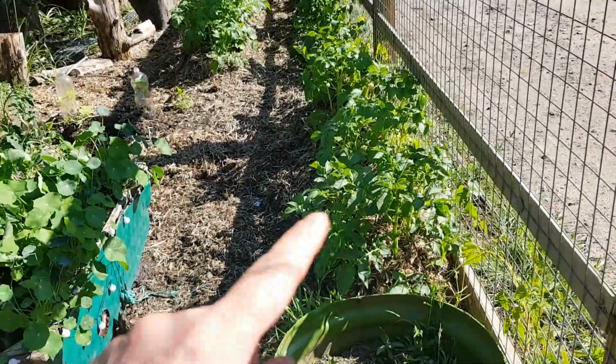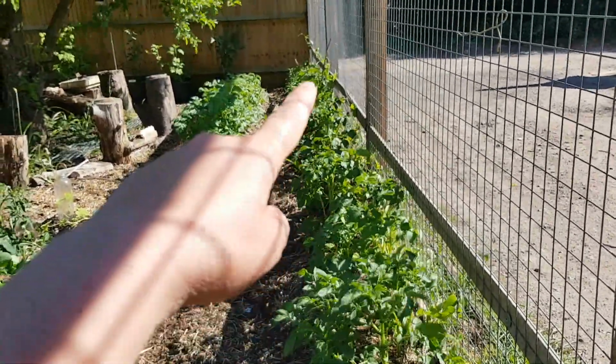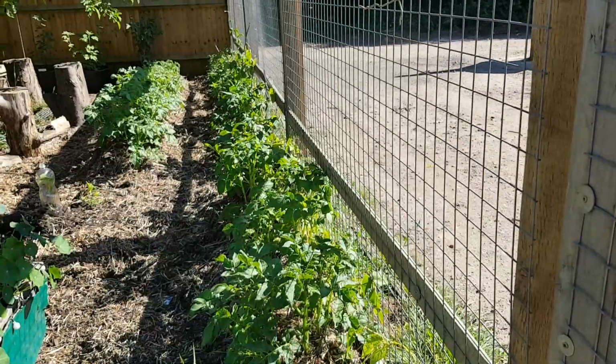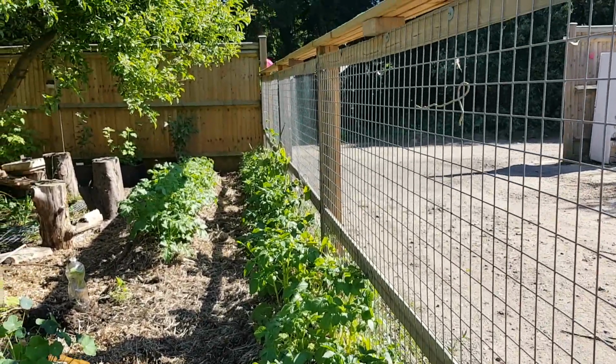Right, along here we have more potatoes and our in-ground potatoes, and beans along the back there that again are popping their heads out occasionally, but I'm not seeing too many.